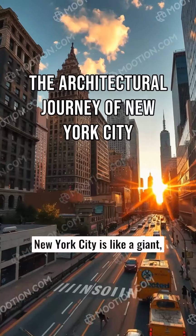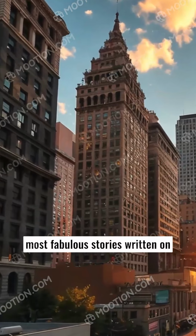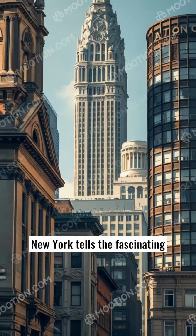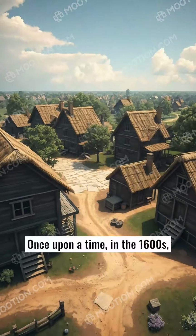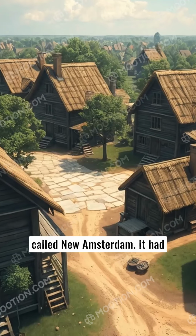New York City is like a giant, colorful book filled with the most fabulous stories written on its streets and buildings. The history of architecture in New York tells the fascinating tale of how this city grew and changed over time. Once upon a time, in the 1600s, New York was a small town called New Amsterdam.